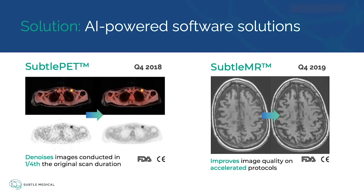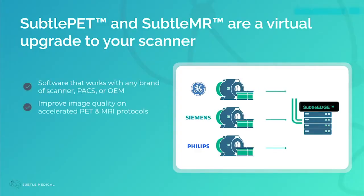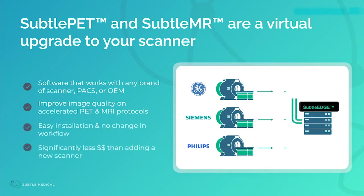Subtle's FDA-cleared software solutions, SubtlePET and SubtleMR, can be used to improve the quality of a center's accelerated imaging protocols. SubtlePET denoises images conducted in 1/4 the original scan time, while SubtleMR improves the image quality of a site's accelerated MR protocols using denoising and increased sharpness. The software works with any brand of scanner, PACS, or OEM. It's scalable across all scanner brands and is easy to deploy, requiring little to no change in the existing workflow.